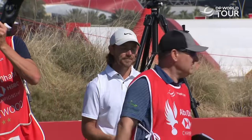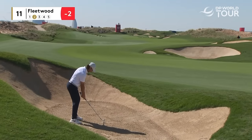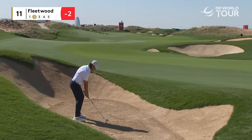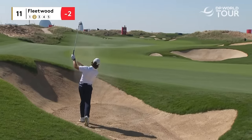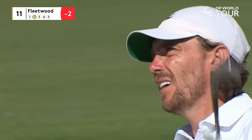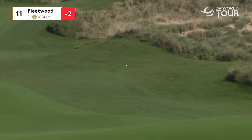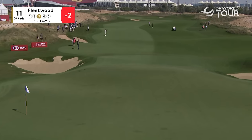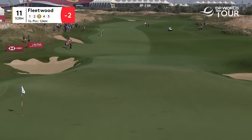And Jamie watched him warm up. Jamie said he didn't miss a shot on the range warming up. And it's a silly game. You just never know what you're going to get till you get out there. Caught that fat and pulled it way left, I think. Oh, he's lucky. He's okay. Not easy.